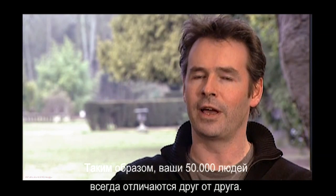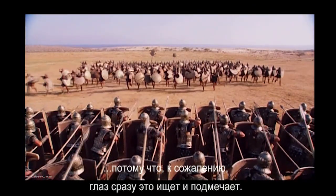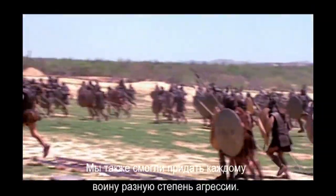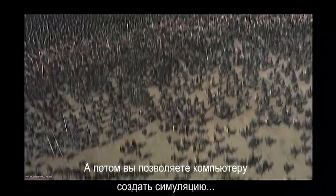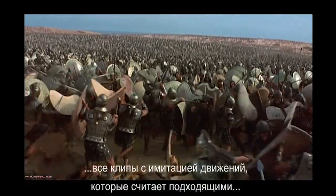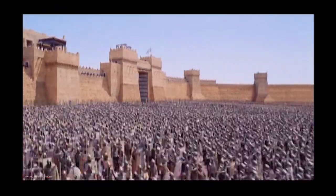And therefore, your 50,000 people are always individually different from each other, because variation is the name of the game when you have 50,000 people, so that you don't end up getting repetition and replication, because unfortunately that is what the eye immediately seeks out and finds. We were also able to give each of the soldiers different values of aggression, and this enabled us to say who was going to win and who was going to lose, and then you literally let the computer go and it creates what we call a simulation of the action. The computer will select all the motion capture clips that it thinks are relevant for the next step and the next motion that that character should be doing. It's like a sort of virtual chess.